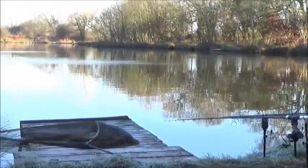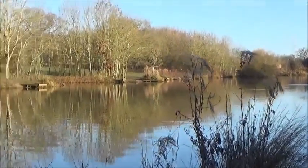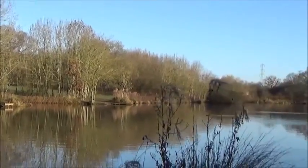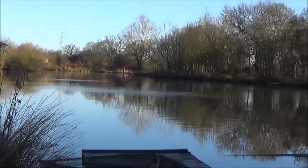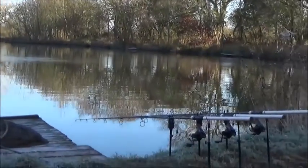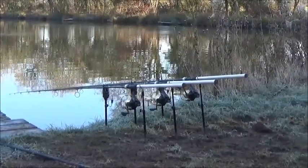There's a little bit of cat ice still dotted around on the lake, but the sun's up, it is fresh, certainly where I am, because it's quite shady, but I'm quite confident that the remainder of that cat ice is going to disperse during the duration of the day, and hopefully one of those rods is going to produce me a fish.